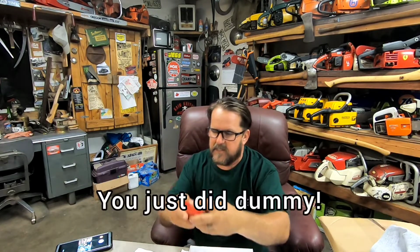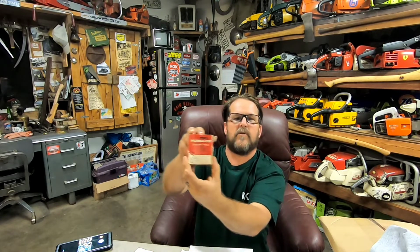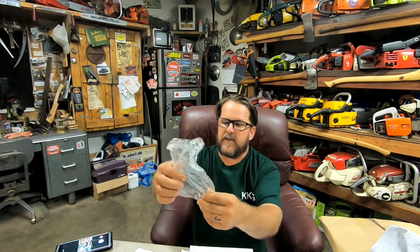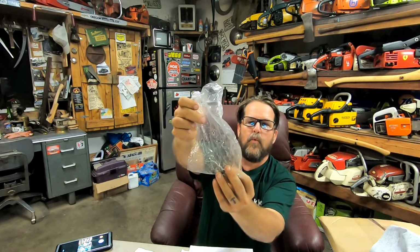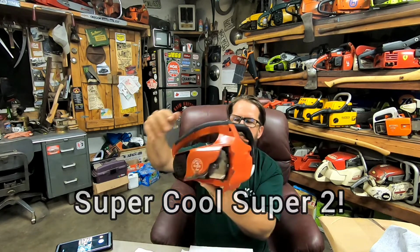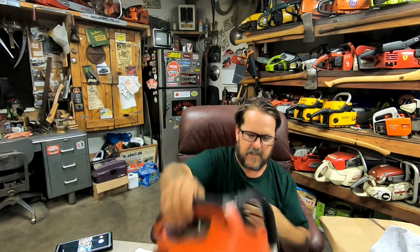But yeah, here's that box. That is a cool box, Neil. An original old home light box. So yeah, see, it has the, he found some OEM starter pawls, NOS. Ooh. So that is super cool. A dual trigger Super 2. Nice. So yeah, that's yet another project for the project shelf.